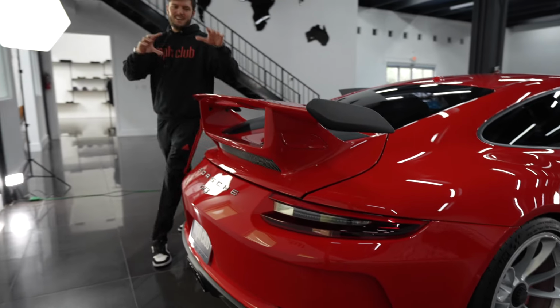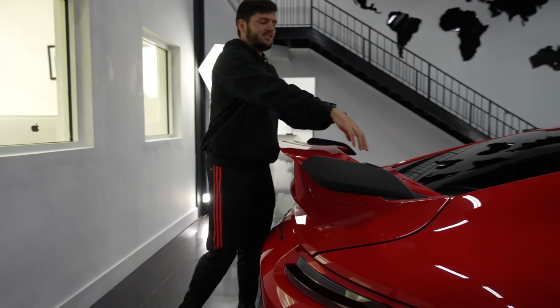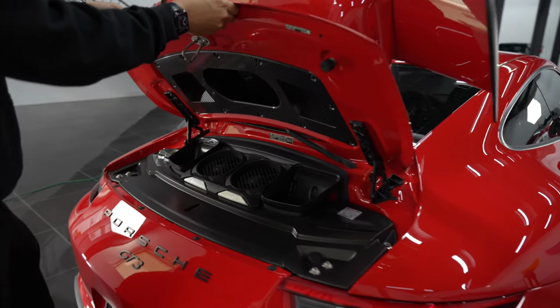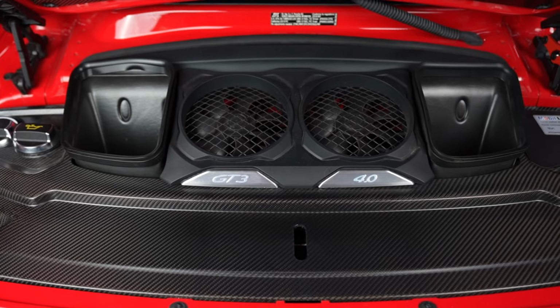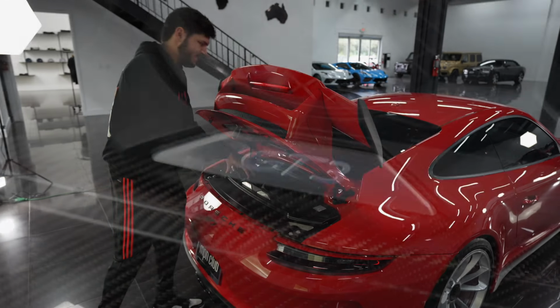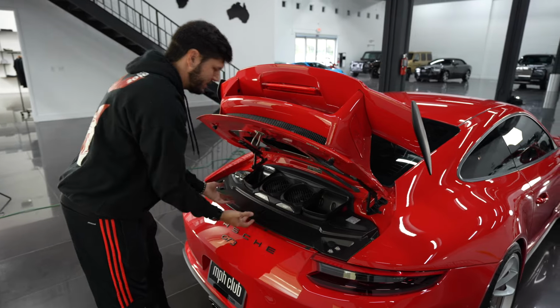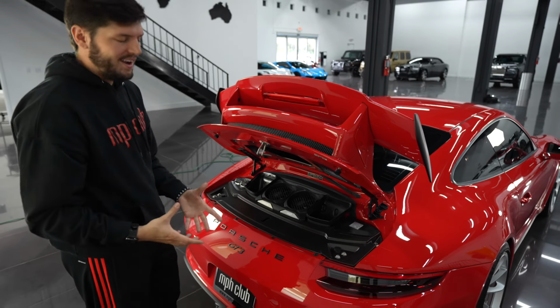So, underneath this giant spoiler and these two air intakes, you're gonna get access to the flat six air cooling system. You can't actually see the engine from here, which is a little disappointing, but it is a mid-engine. It's kind of underneath all of this, but this is where the cold air comes in, and these two blowers are gonna take the hot air out, keeping this air cooled.